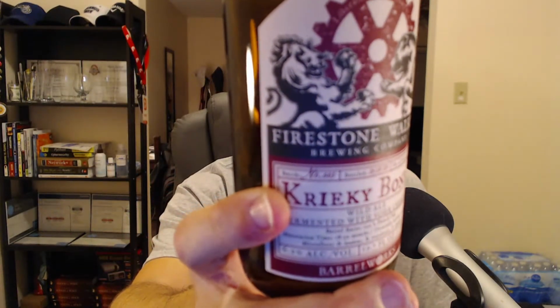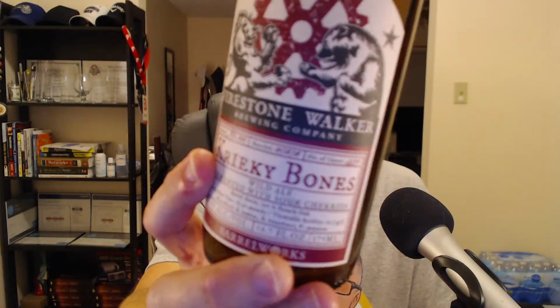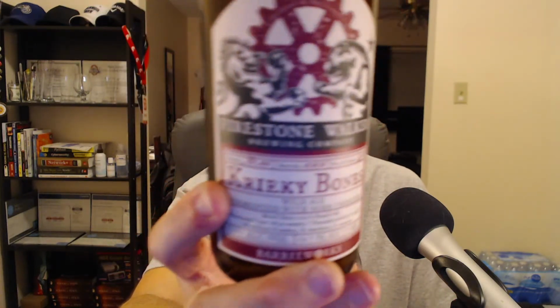I kind of miss being able to get Firestone Walker regularly back in Albany. Aside from Sierra Nevada, you really can't get a lot of California beers in New York, or in Florida, I should say. Even Stone is kind of hard to come by here. They have Arrogant Bastard at supermarkets, and you get Stone IPA at Walmart, but that's pretty much it. You're not gonna get Enjoy By or any of the IRS or anything like that. Anyway, I'm rambling, talking about breweries that aren't even in this review.